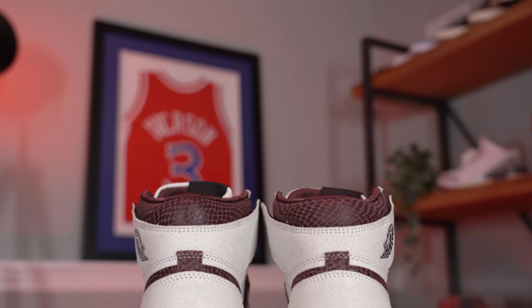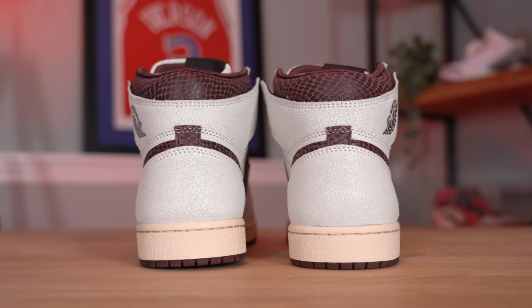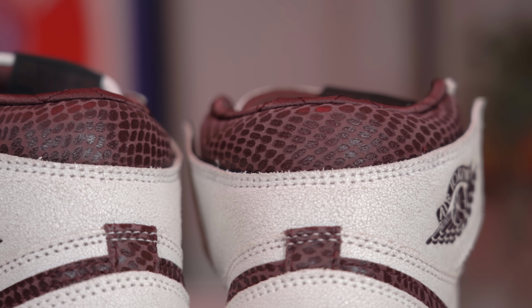Then moving around to the back of the shoe, you've got more of that cracked white leather and faux snakeskin material around the top of the ankle collar. And honestly, the back of the shoe is one of my favorite angles of this sneaker. I don't know why that is. I just love the way it looks. It's simple, it's clean, but it has a little bit of texture to it with the material choices that they went with.